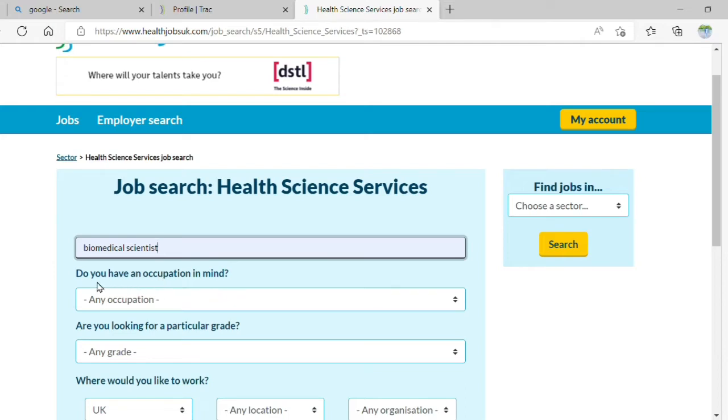And then, do you have an occupation in mind? If you have any occupation in mind, there are a couple of options they have given already, so you can select one of them: cardiac therapist, clinical science, or biomedical science. So I would choose biomedical science as this is my profession. So you can choose according to your profession, right?